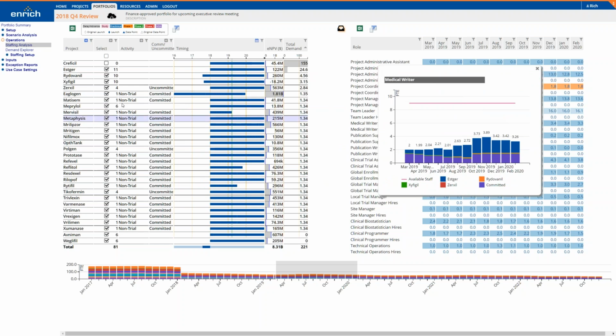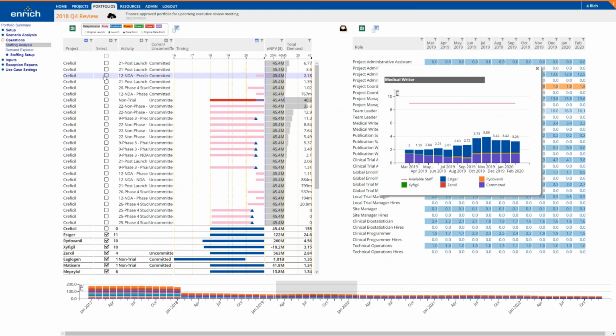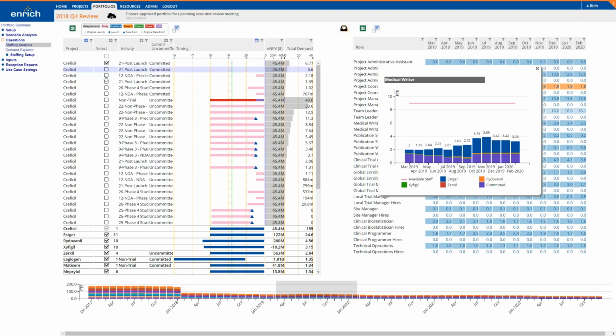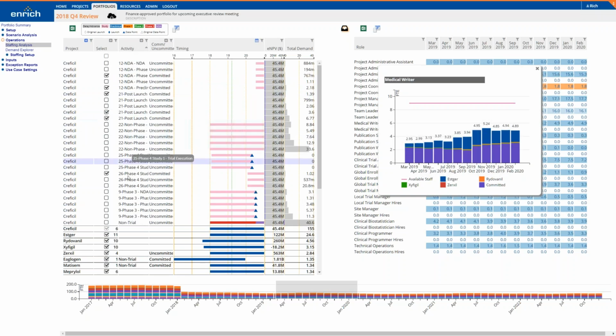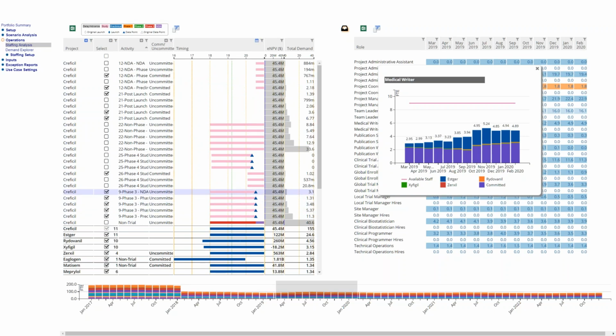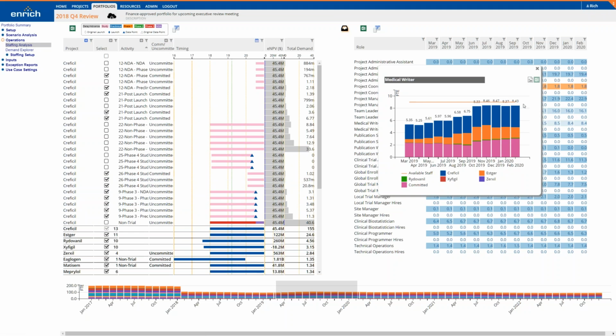Unfortunately, this is probably untenable because Crefacil is an important project. So let's go ahead and add back in the committed activities within Crefacil. And then let's go ahead and also add in some of the phase 3 activities that are upcoming soonest, and some of the phase 4 activities. And we can see now we're coming to the limit of our staffing. And let's add in just a couple more non-phase activities that we know are going to be critical.